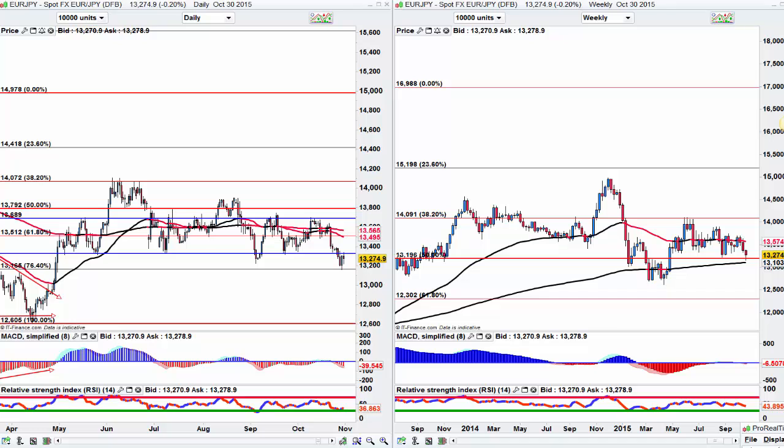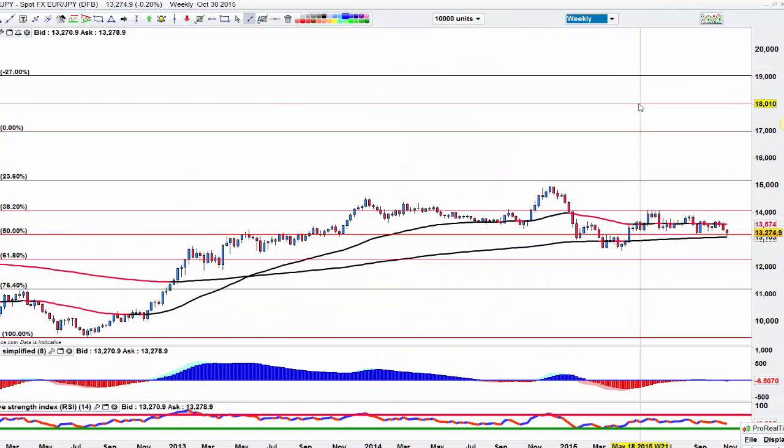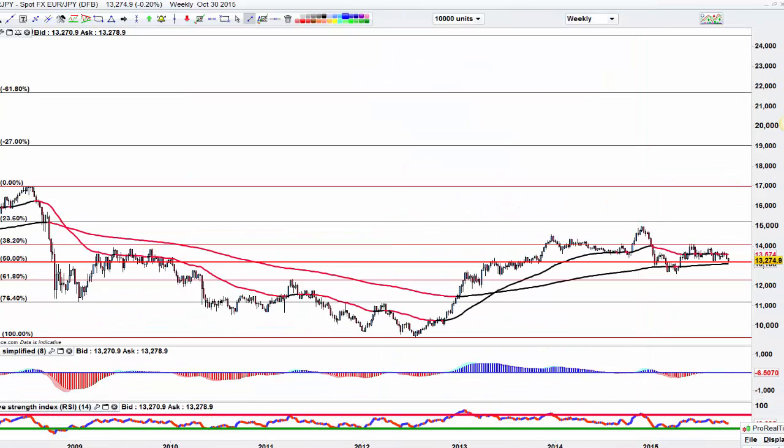Pound yen, you can see on this weekly fibs. Again, let's do an Elliott wave count. 1, 2, 3, 4, 5. A, B, C, D. Correction. Yeah, these are not hard, fast scientific waves. They're just indicators. 1, 2, 3, 4, 5. A, B, C, D. Correction. 1, 2, 3, 4, 5. A, B, C, D. So we finally got there.